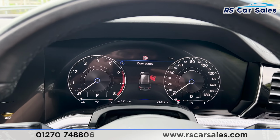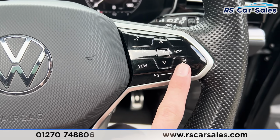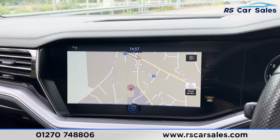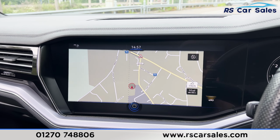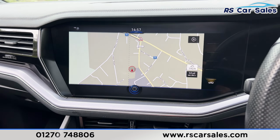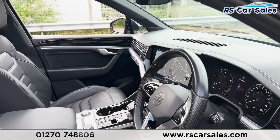We have the digital dashboard as well up top. Adaptive cruise control just there. Steering wheel is also heated, as you can see, you got the button just there. We have the main infotainment screen in the centre, which has the sat-nav. We also have the DAB radio, Apple CarPlay, Android Auto, and plenty of other options as well. We have all the different drive modes, but that's all that I'm going to show you guys today.